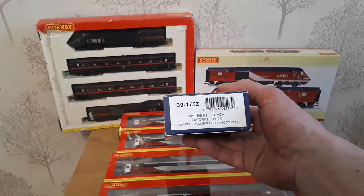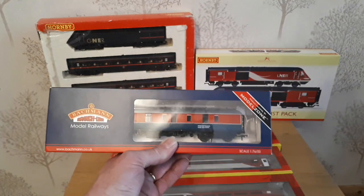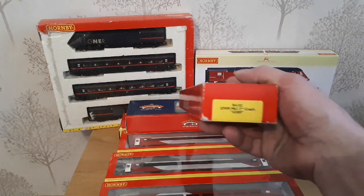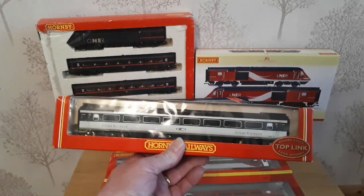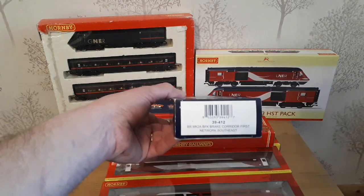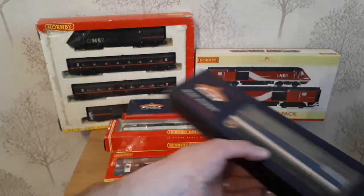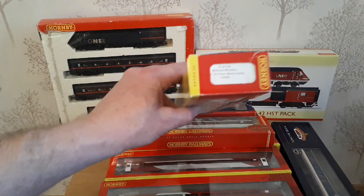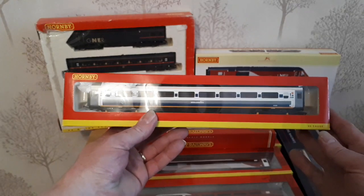So we've got 39175Z, which is a Mark 1 RTC coach, and Laboratory 23. And another old Hornby one, R4102, which is the Great Western second class coach. And Bachmann 3912, a Mark 2A brake corridor first in Network Southeast. And R4213A, Midland Main Line, a Mark 3 first.